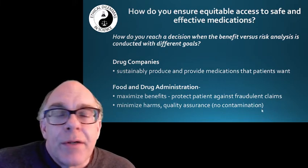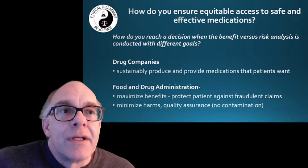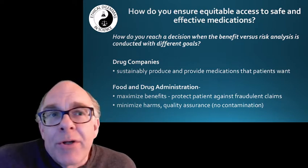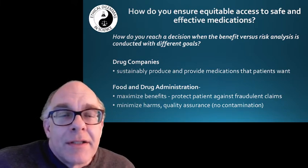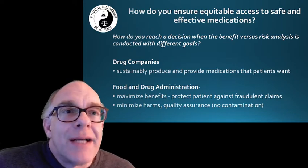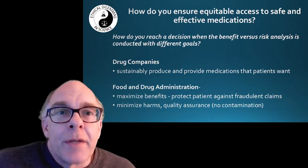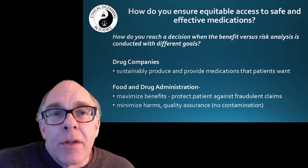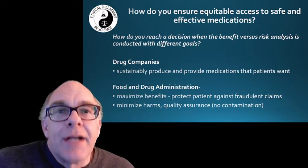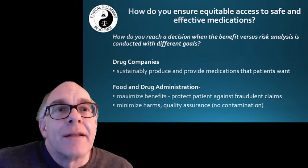The Food and Drug Administration, we put that in as a safeguard. They're there to maximize the benefits for our patients. Make sure that what they're getting is going to be beneficial. To protect the patient from a fraudulent claim, the snake oil that cures all. You want to be able to get the patients what they need and minimize the harm. And so another aspect of that is the quality assurance role of the Food and Drug Administration, where they go through and monitor the production of medications to ensure that they're quality products, that there are no contaminations that could potentially cause detrimental effects to the patients that are taking them.